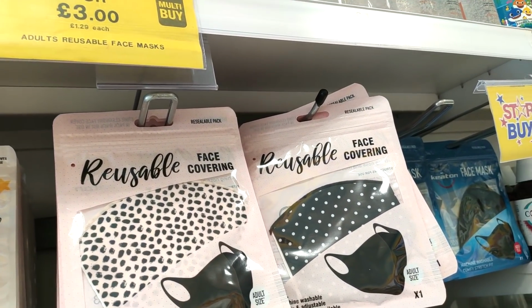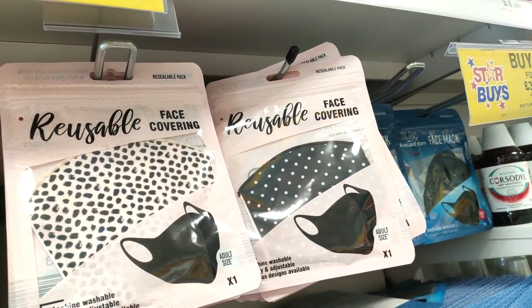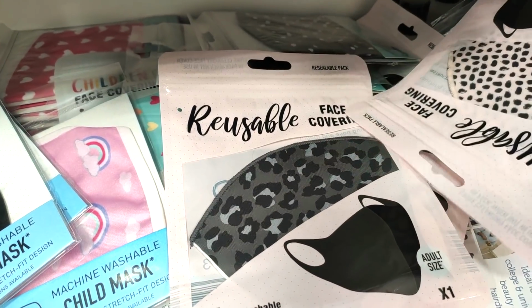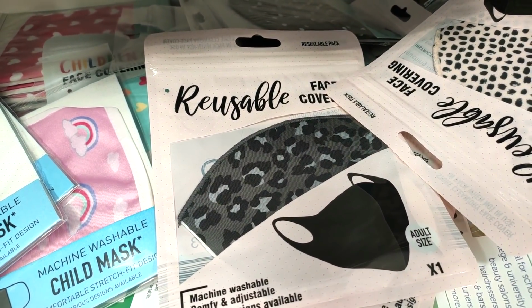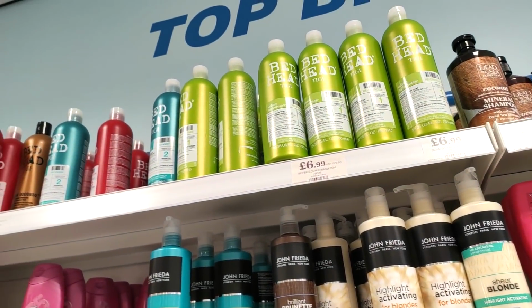And then I feel like they had more fashionable ones in this pink packaging, obviously targeted at people like me who are very easily drawn in by packaging. But again, they had some really nice ones. So they had leopard print ones and pale pink sort of Dalmatian print ones.